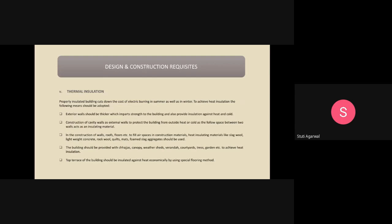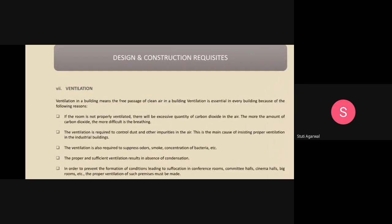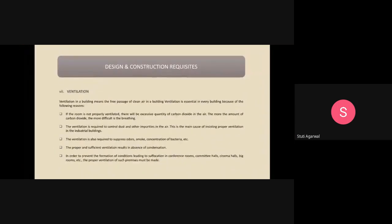So for thermal insulation, exterior walls should be thicker so that the building can be strong, obviously, but it also provides insulation. We can make cavity walls. The external walls can have cavities. You know, they can be hollow inside, or maybe they can be constructed with hollow bricks so that there are air gaps or vacuum inside the walls, which provides excellent insulation.